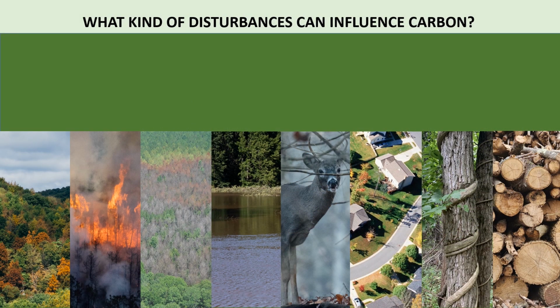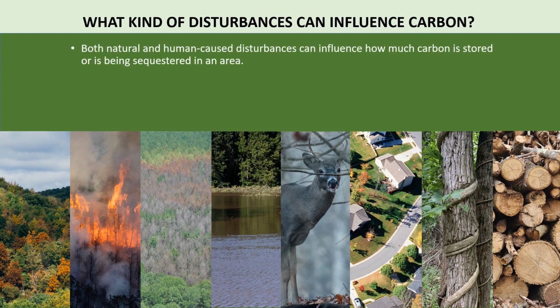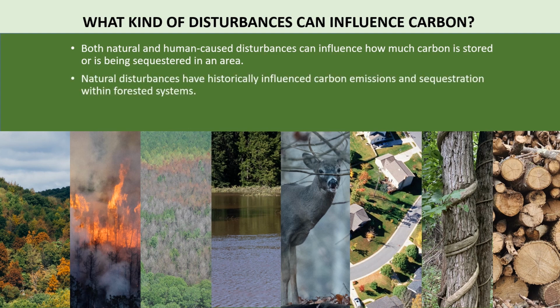So we've talked a bit about the carbon cycle now and mentioned some types of natural disturbances, but what else is there that can influence forest carbon? Both natural and human-caused disturbances can influence how much carbon dioxide is stored or released in a forest. Wildfire, drought, flooding, and insect damage have historically influenced carbon emissions and sequestration rates within forested systems, and forest carbon can often bounce back from natural disturbances over time.